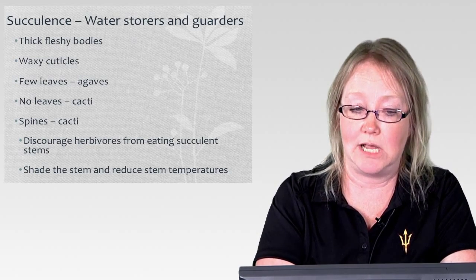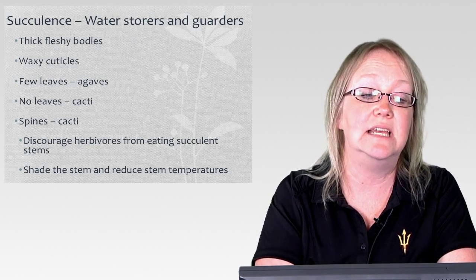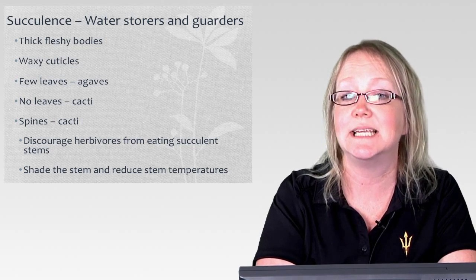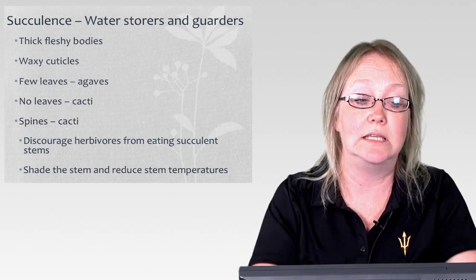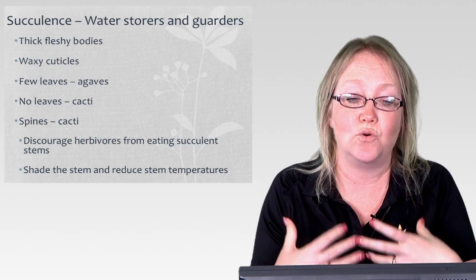So we're talking about succulents. Succulence is performed by succulent plants. So they are called succulent. Succulence is the actual act of storing the water.